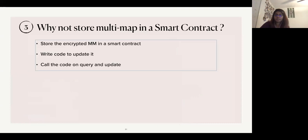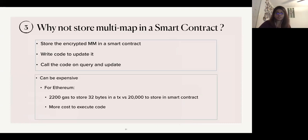And I think because I'm running out of time, I'll just not talk about it, but the idea was: why can't you just store the multimap in smart contracts and do the operations on the multimap using smart contract functionalities? The problem is that it's more expensive, and not all the blockchains support complicated smart contract functions. So it's possible that you might not be able to do this sort of work using all the blockchains.